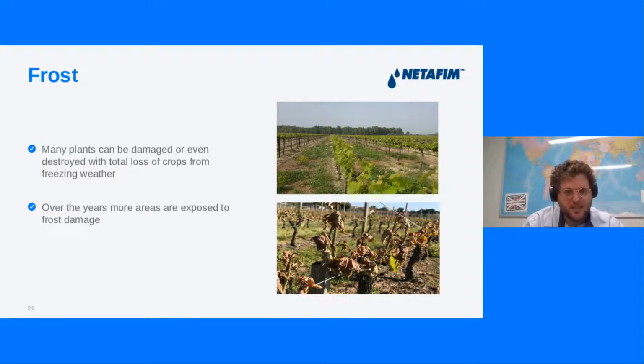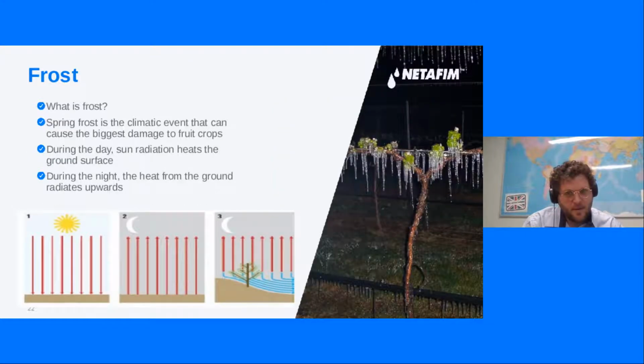Over the past years, more and more areas, especially here in the UK, are exposed to more and more frost events during spring. But what exactly is frost and how does it happen? Frost is the coating of ice that forms in humid air and cold conditions, as a result of decreasing temperature on the surface. The water vapor in the air is frozen on the surface of the leaves of the vine. But why does frost actually happen during spring?